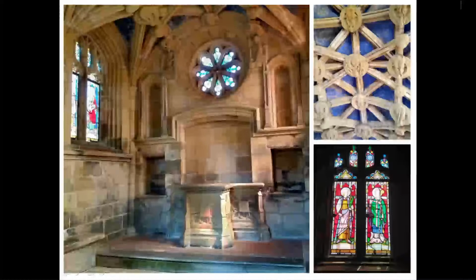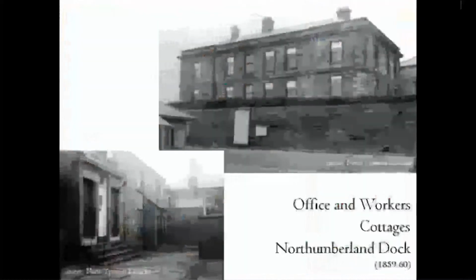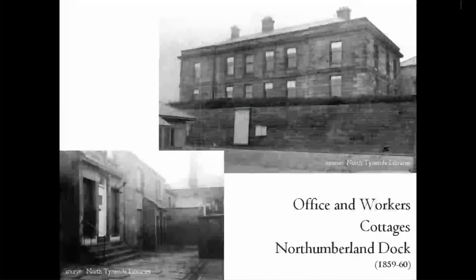But one building we can't see, sadly, because it's been demolished, is Dobson's offices for the Tyne Improvement Commission at Northumberland Dock, which he designed at the end of the 1850s. Now, the office building has been described as a neoclassical design with actual stone.